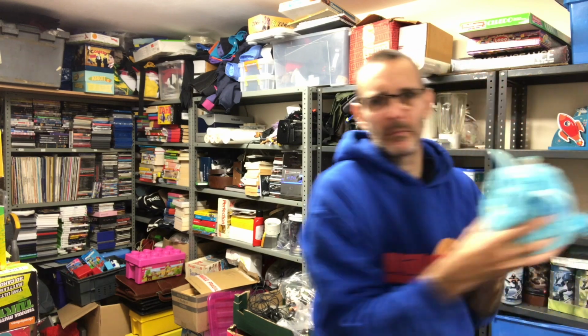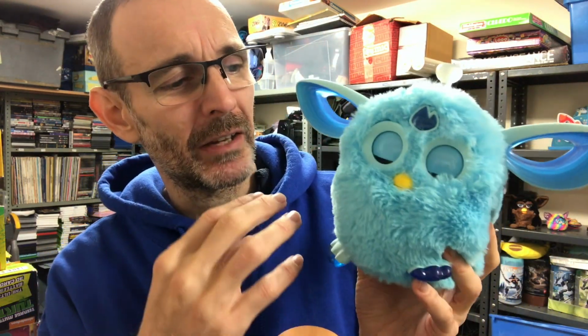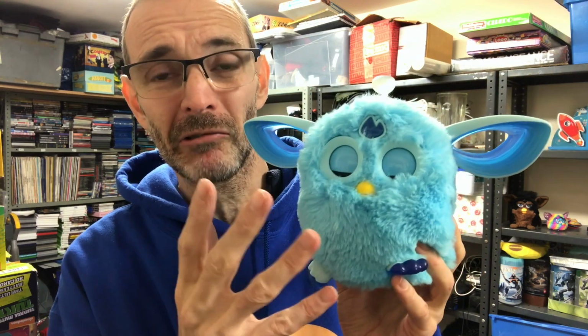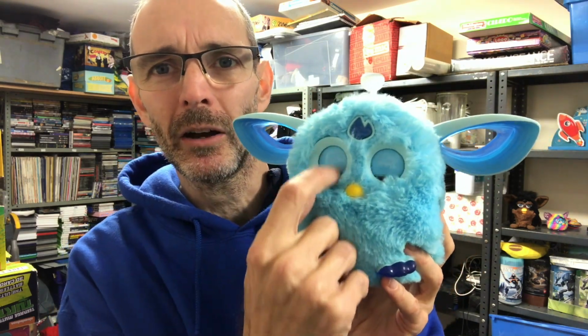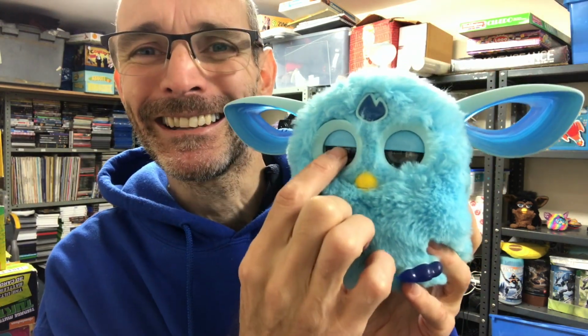I've also found a load more plush. I picked a few more bits out from in here. I actually listed that Furby. This Furby is quite frustrating because he's not working. Well, he is working, as in he talks and he jiggles about and he interacts, but his eyelids aren't... Fluff's coming off him. His eyelids aren't working properly.